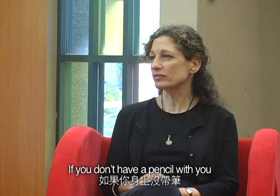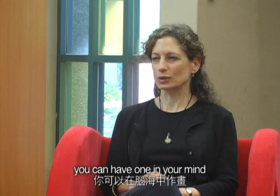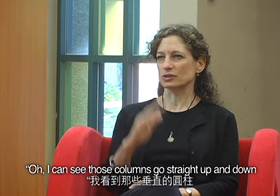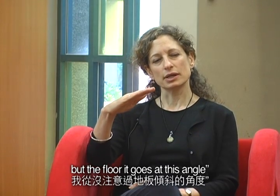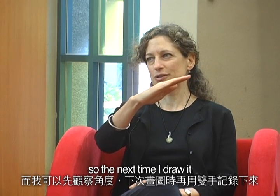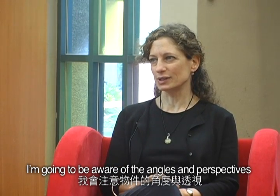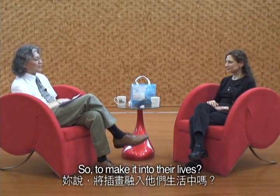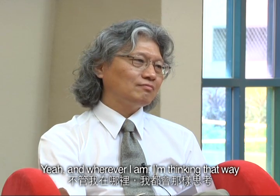And then just to be looking. If you don't have a pencil with you, you can have one in your mind. And you can look and think, oh, I can see those columns go straight up and down. Or I never noticed that before, but the floor goes at this angle, and I can just use my hand and see that it goes at this angle. So next time I draw it, I'm going to be aware of the angles and the perspectives. So to make it into their lives. Yeah. And wherever I am, I'm thinking that way.